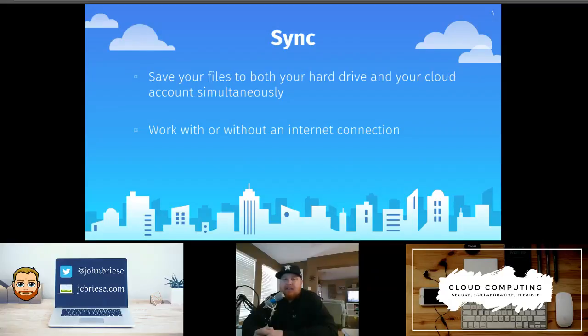It makes it really, really easy to save all your files and access all of your files, because you're saving to your computer like you usually do, but it's also backing it up to your cloud account, so you can still access it on any computer, on anything with an internet connection. The three that we're talking about have different syncing procedures.